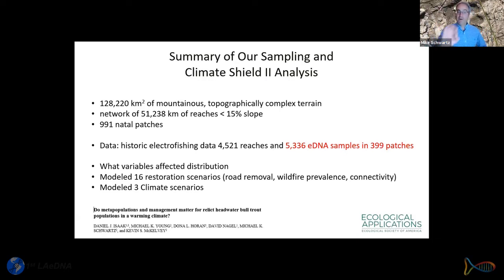So we had these predefined patches that our fisheries biologists have been using for years. We sampled, we can talk about 399 of those patches. And we asked the question, what variables affected distribution? We then modeled that distribution under 3 climate scenarios and 16 different restoration scenarios.